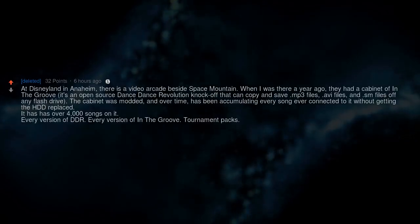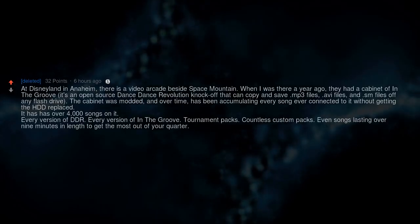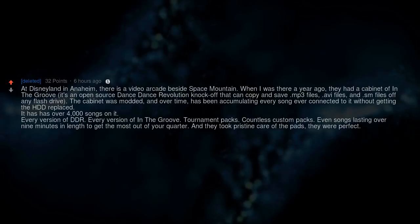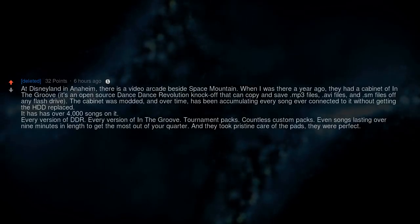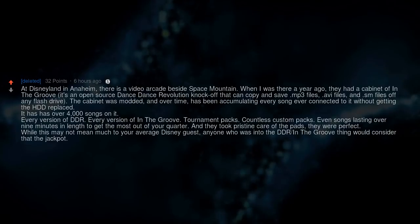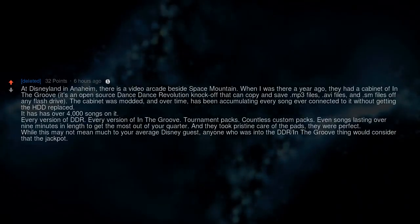Groove, tournament packs, countless custom packs, even songs lasting over 9 minutes in length to get the most out of your quarter. And they took pristine care of the pads. They were perfect. While this may not mean much to your average Disney guest, anyone who was into the DDR In the Groove thing would consider that the jackpot.